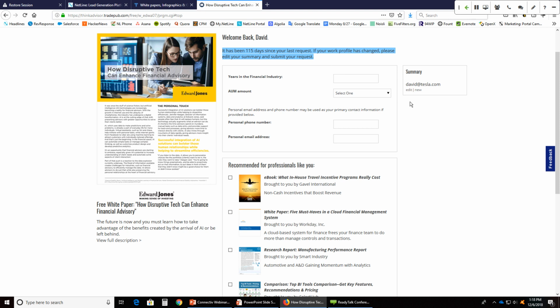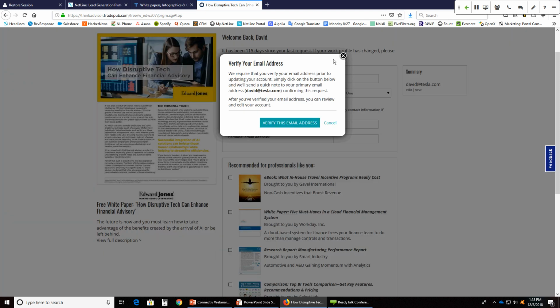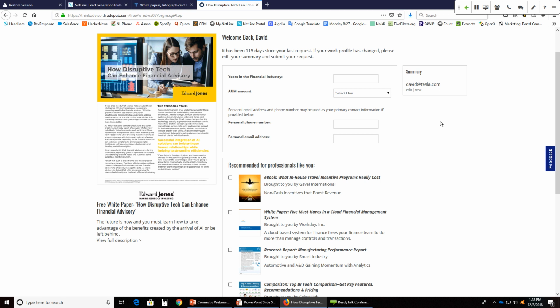But what's interesting is behind the scenes, this form dynamically understood where I worked, the company size I was at, the industry I was working at, and so on. And simultaneously it said, okay, what other things do we need to know about this user, because this user was recognized? These are questions that Edward Jones wants to learn of this specific user.